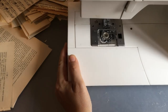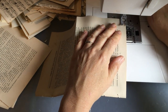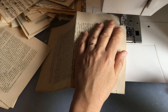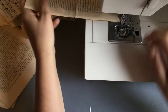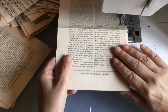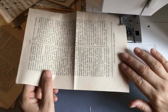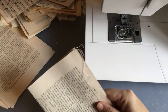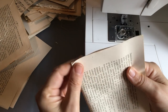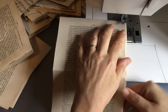So let's see here. I just plugged my sewing machine in because I had unplugged it. And what I might do is this one, I'll actually stitch from here. And I'm not going to backstitch because the paper's frail. I'm just going right around to the other side. So this is going to be a top loading pocket. And then we'll fold another one. And this one is going to be a side loading pocket. So I don't need to stitch here because I want it to stay open, but I'll start here.